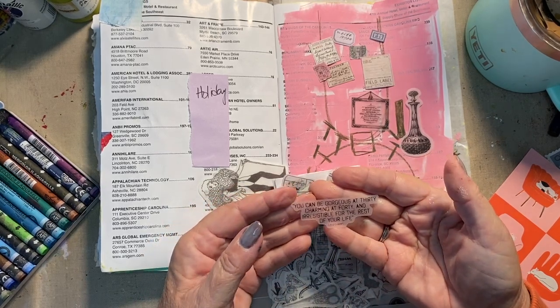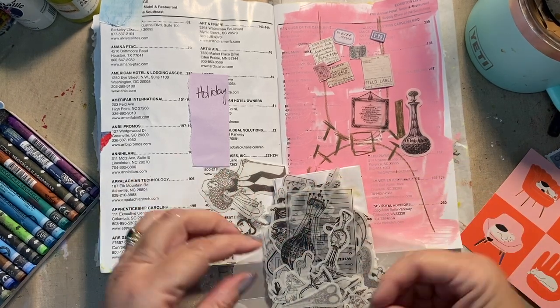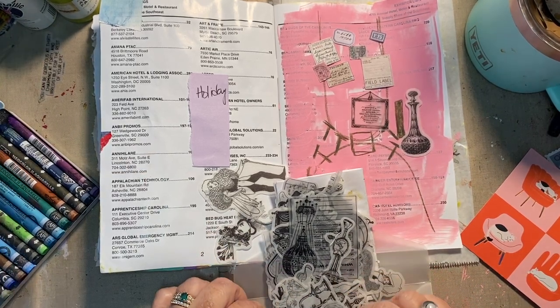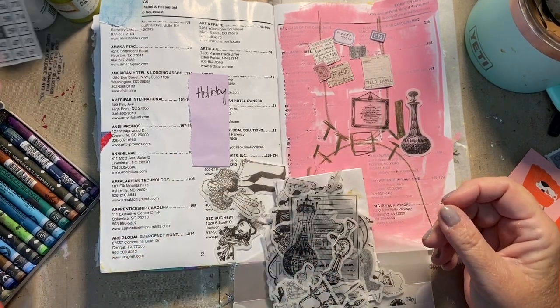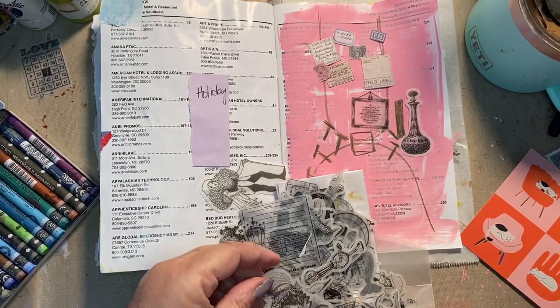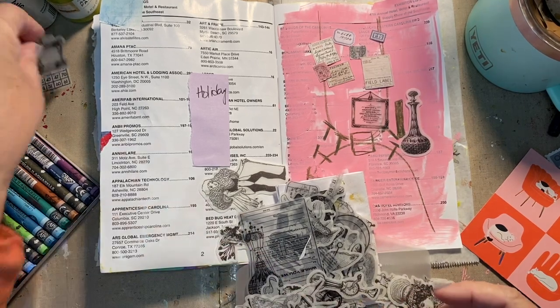You can be gorgeous at thirty, charming at forty, and irresistible for the rest of your life. Coco Chanel. I like that. I think I'm going to put that in my Hobonichi. Love, that needs to go on Valentine's Day. Happy early Valentine's Day, everybody. Oh, a sewing machine, that needs to go in my Hobonichi.